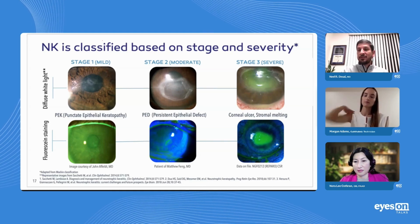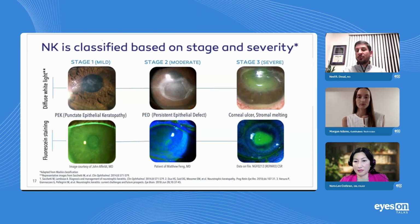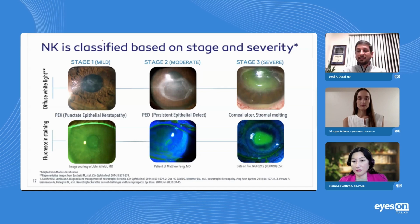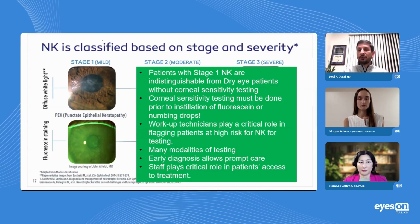NK, we forget that there are 3 stages. We forget it's progressive, just like dry eye disease. No one ever woke up one day at stage 3. They had to have progressed from stage 1 and then stage 2 and then stage 3. Patients with stage 1, as I said, are indistinguishable from dry eye.